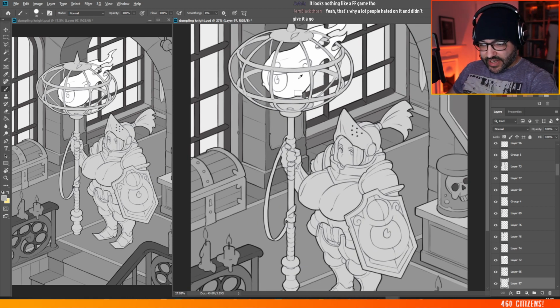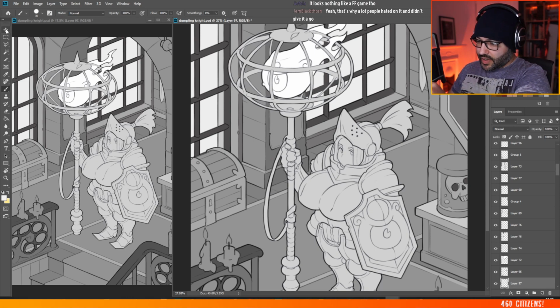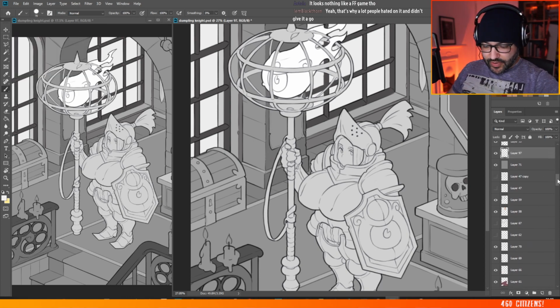How light can I make these candles? I'm not going to go pure white like Ghosty. I'm going to drop down, but I want to be whiter than our base night colour. Oh my god, look at that ping! I have to drag so far past this box. Again, I'm sorry, it doesn't matter, but I do notice it.